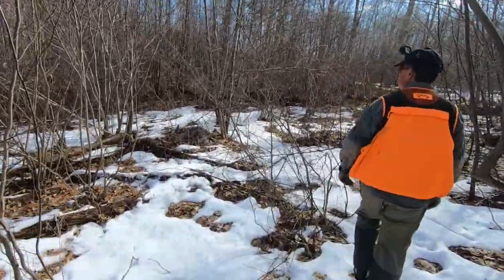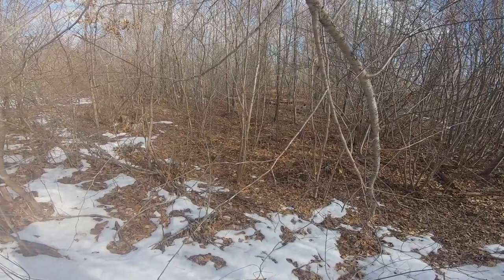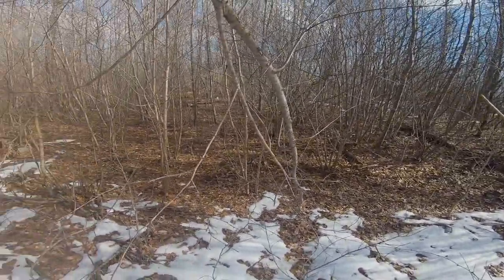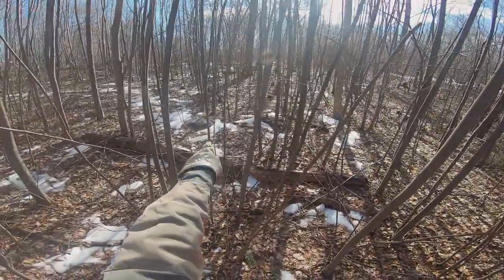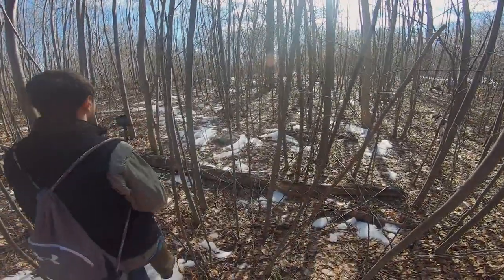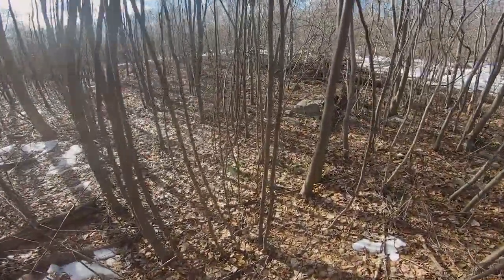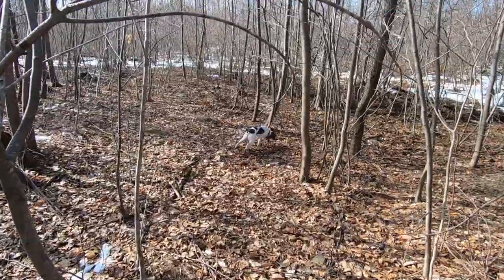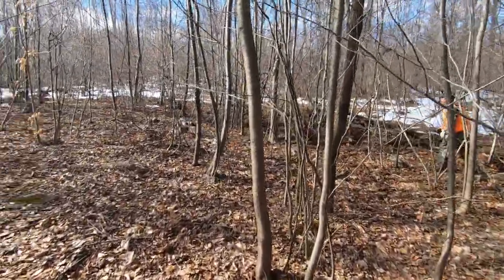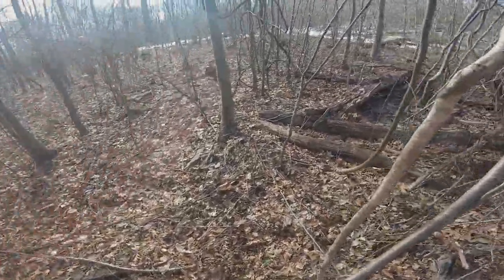This might be a point. That looks good in there. That looks soft. I really like this right here. Why don't you circle straight through there, see if you can get one. Whoa. Nah, she doesn't quite have it. Good job. I knew there had to be one in here.